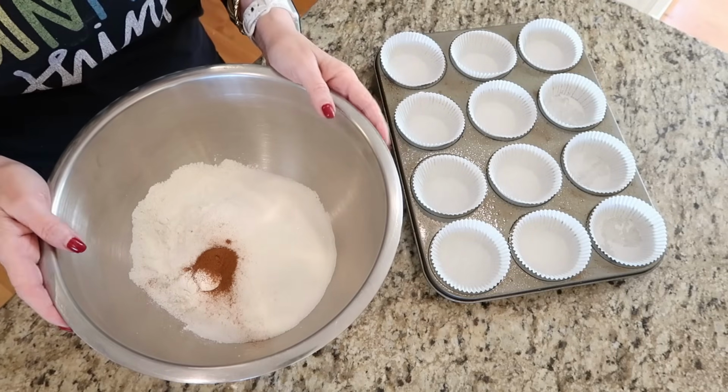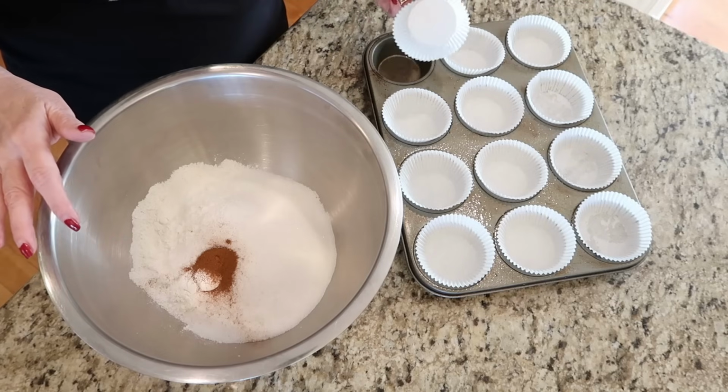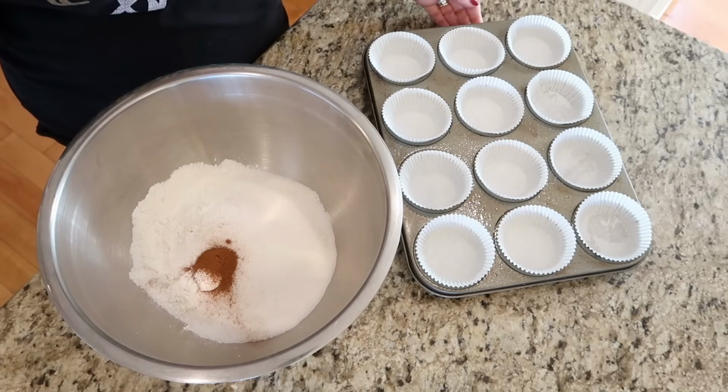This recipe easily makes 12 muffins, so I have prepped my muffin tin here. I like to spray it and add the little cupcake liners. I just think that they work out really well, especially if you want to freeze these. They kind of just hold their shape better, in my opinion.